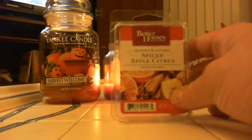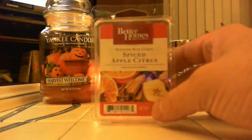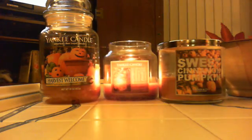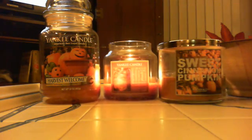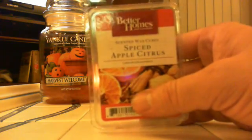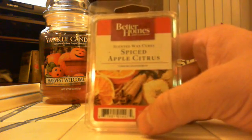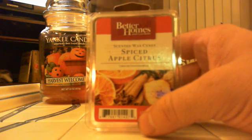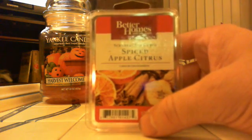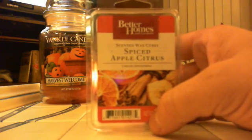The next one I have, Spiced Apple Citrus. Now this one I did not like as well. I wanted to because I love spicy apple scents, but I don't know. These are so strong. You can smell this fragrance in the empty container. So it's nice, don't get me wrong, but it's not one that I loved. The citrus, I think, was a little stronger in it than I personally care for in this type of scent, and the spice and the apple were more in the background. So you really got the citrus, mostly. Very nice, but definitely not as good to me as the Spiced Apple and Clove.